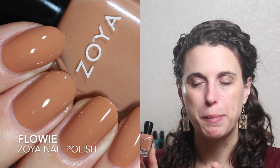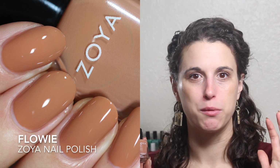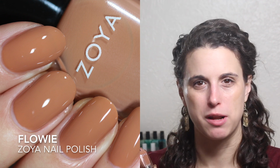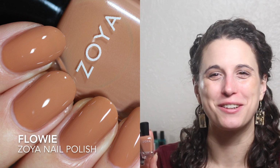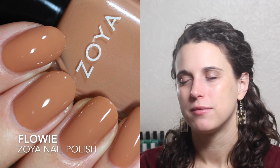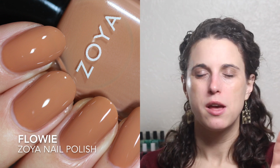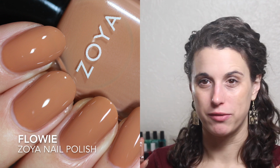The first one that I wore was Flowie, and I had never worn this one before, but it is stunning. It is like toffee on my nails. I was absolutely obsessed with this polish. I think I showed it on my stories a whole bunch of times on Instagram because I was obsessed with it. It was so beautiful. It was a total palette cleanser, visually and mentally. It was perfect.